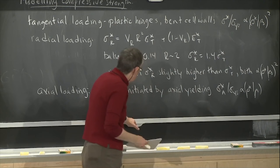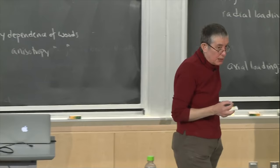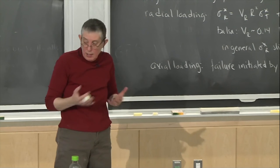So the idea with these models isn't that they describe a particular piece of wood exactly. It's more that it gives you a general picture of how the cells are deforming and failing, and how the properties scale with density, and why the wood's anisotropic.